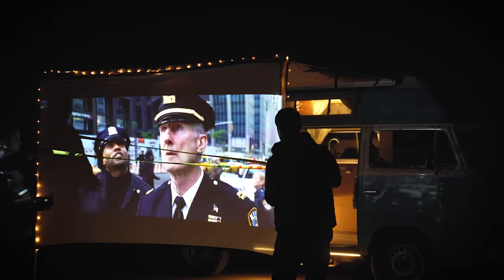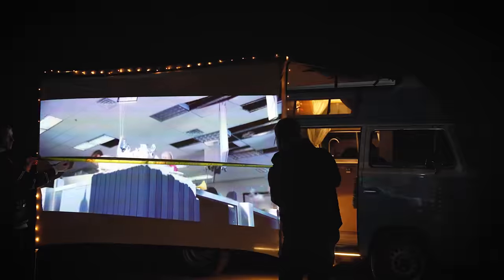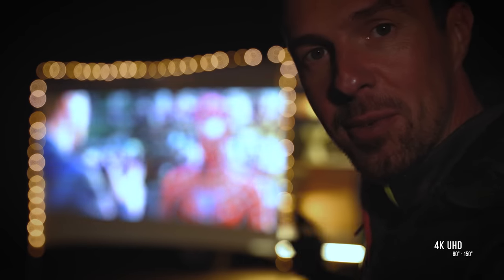But I can't actually believe that there is a cinema on the side of my van, a 4K laser projector on the side of the van. I knew it was going to be good, but I'm blown away. This is absolutely awesome. We just measured that. It's actually 95 inches across the width of my awning. It goes up to 150 inches.